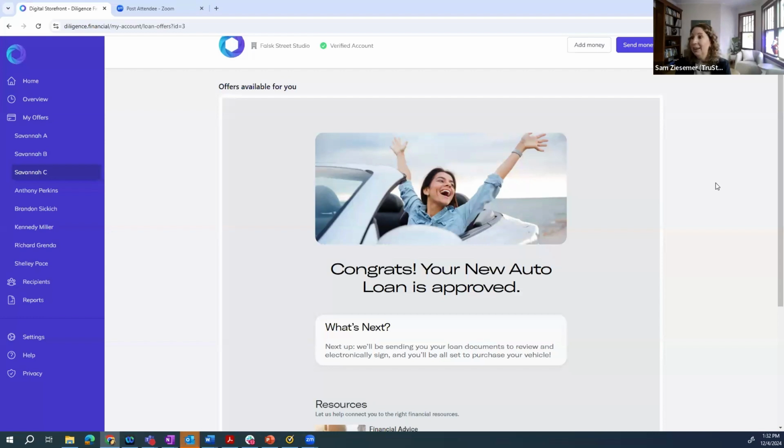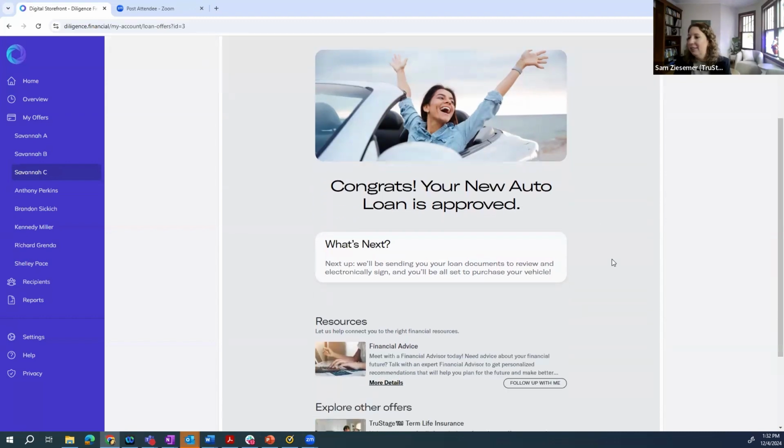So you can see here for Savannah, she's approved. She gets that congratulatory message, and then also has a space for the credit union to have configurable next steps. So if she's going to see an email next, or she's going to get a phone call within a certain period of time, that can be listed here as well.